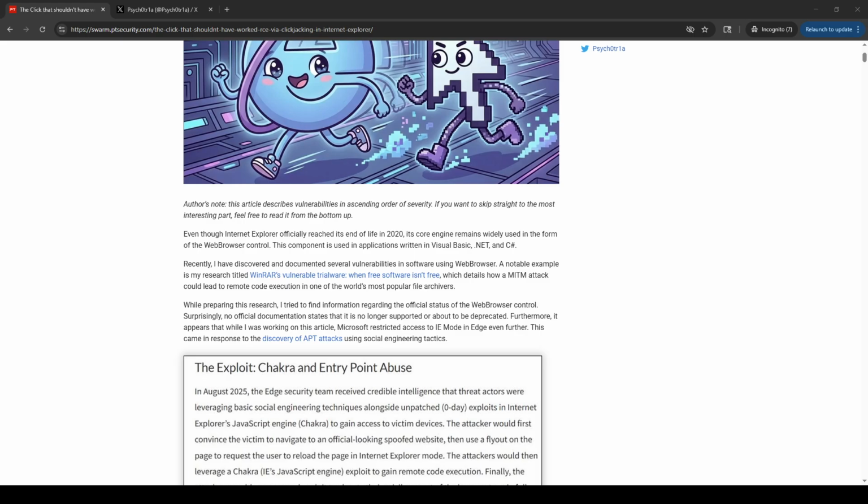Even though Internet Explorer officially reached its end of life in 2020, its core engine remains widely used in the form of the web browser control. This component is used in applications written in Visual Basic, .NET, and C#. True.